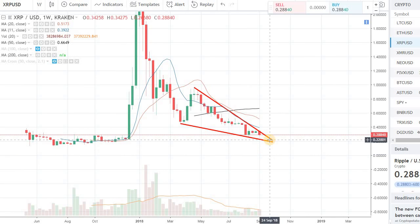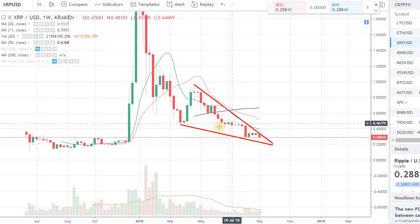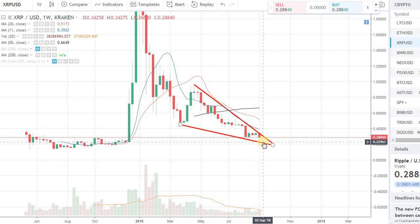Now, can it break down? Absolutely. Can it come down to 20 cents? Yes, it can. If we have a major catalyst in the market, if we have bad news and the overall market is selling off, XRP can definitely touch this lower support band, which is around 20-22 cents. So don't be surprised if that happens.